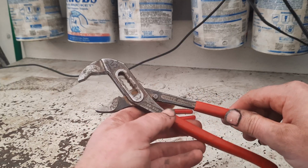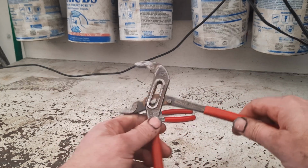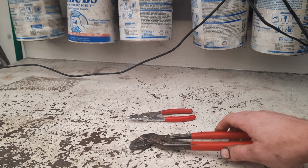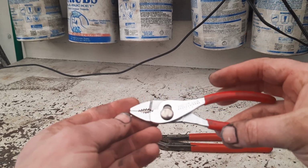I paid $10 for both of these items. These are the only two things that I purchased. I haven't purchased anything in a couple weeks. I've been trying, but just hasn't been able to.